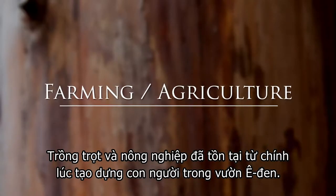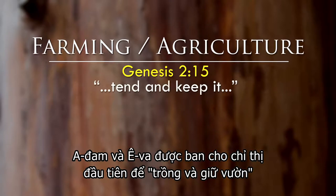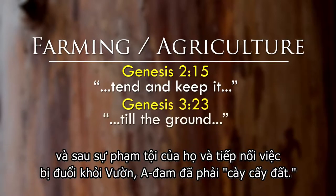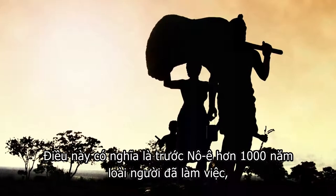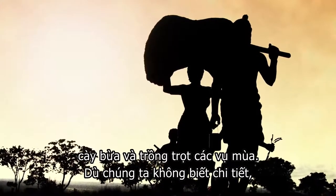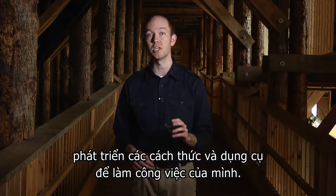Farming and agriculture has existed since the very creation of man in the Garden of Eden. Adam and Eve were given the original directive to tend and keep it. And after their sin and subsequent removal from the garden, Adam was to till the ground. Reasonably then, Adam's oldest son, Cain, was also called a tiller of the ground. What this means is that prior to Noah, for over 1,000 years, mankind had worked, tilled, and cultivated crops. Though we don't know specifics, 1,000 years is a long time to develop processes and tools to carry out your trade.